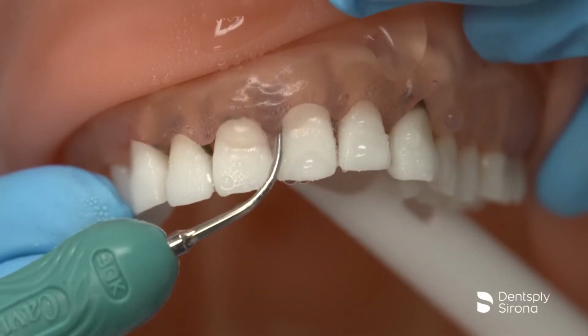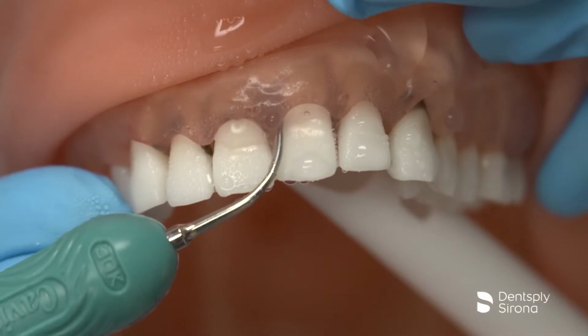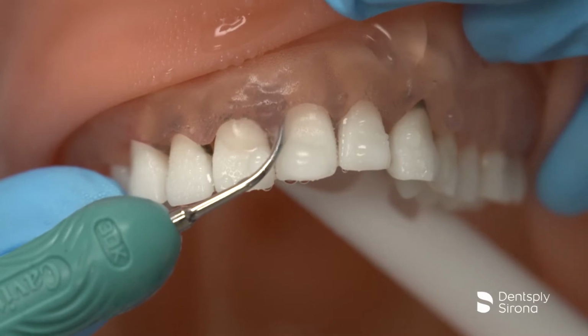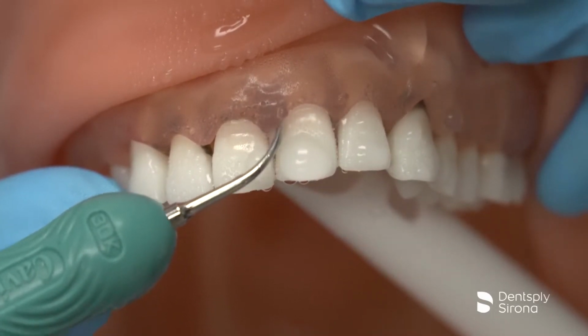Knowledge of each area of anatomy is essential for successful removal of calculus. A thorough periodontal charting and accompanying radiographs are also essential tools for effective ultrasonic instrumentation.